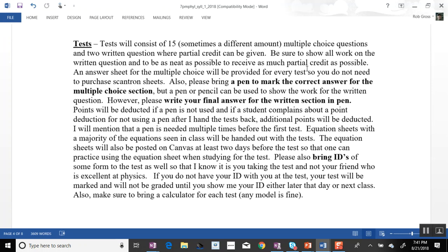So the multiple choice, of course, is right or wrong. You don't get partial credit for it. But the written problems will be partial credit, and there'll be 2 written questions per test. Each written problem has multiple parts, like A, B, and C, and usually B is related to A. You get the answer from A and use that for B, and then use that for C. So they're not from scratch, right? If you get one, then you get all the rest fairly straightforward. So that's how the tests work.